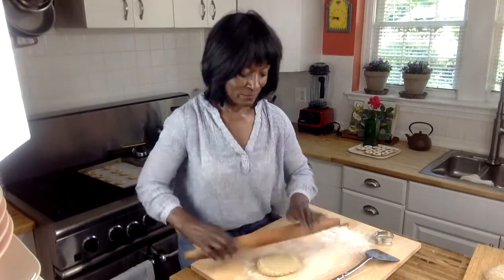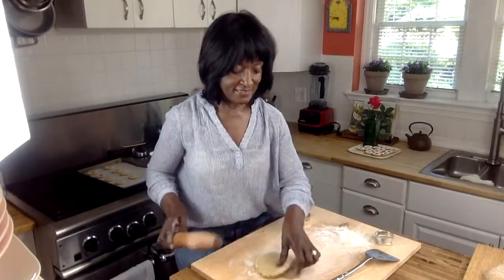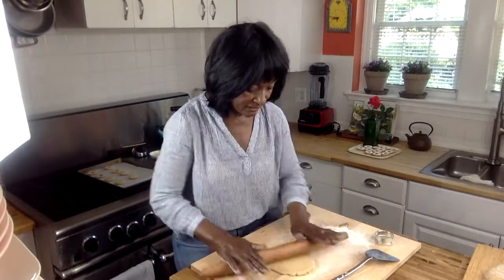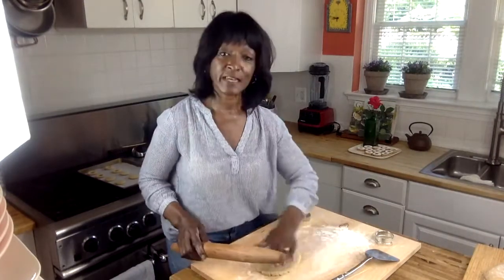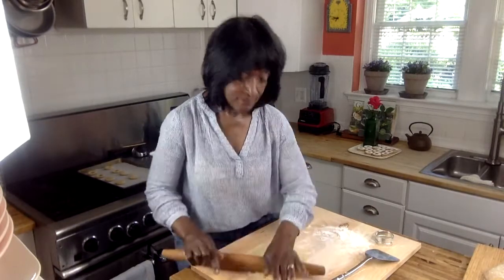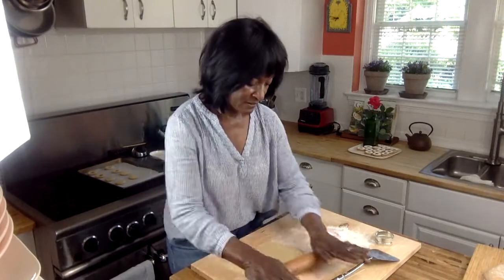So, anyway, I digress. You're going to take this and you're going to roll it out. You want it to be a little thin because you're making a sandwich, basically. And I don't know if you can see that, I think.